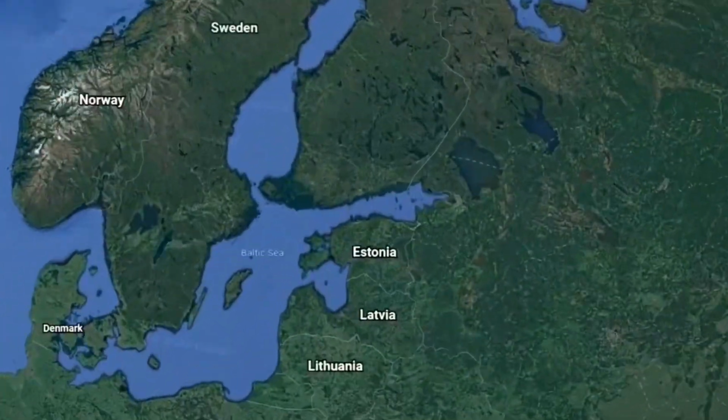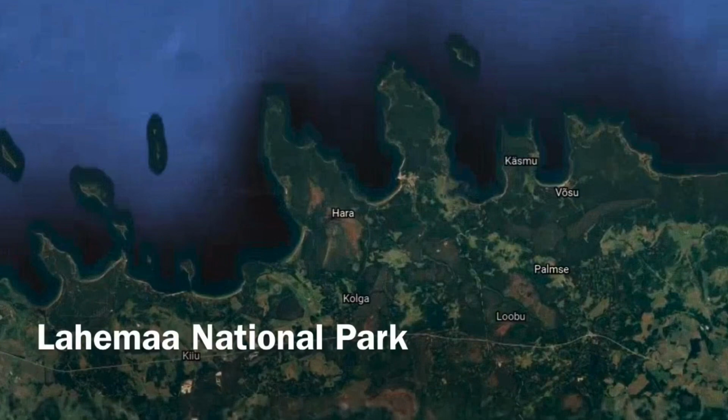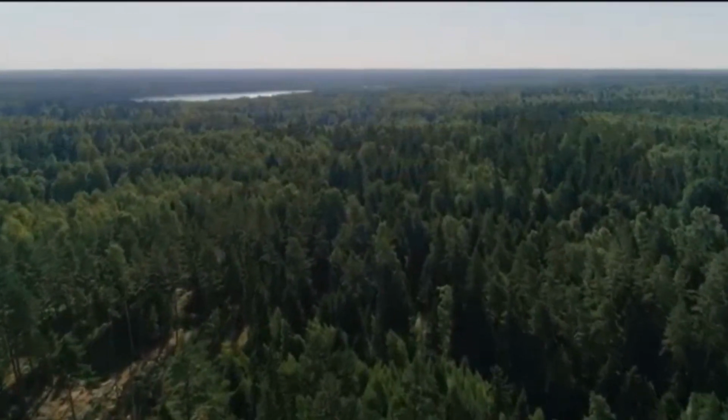On the northern shore of Estonia, not far from Tallinn, is Lahemaa National Park. Lahemaa literally means bayland because it's made up of 4 large bays surrounded by forest and bogs. This place is rich in biodiversity and teeming with wildlife, including bears, wolves, boar, deer and lynx.